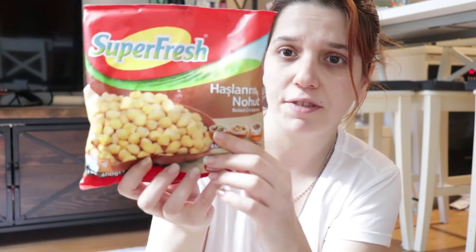So yeah, next from the frozen section, I bought chickpeas. This is also a really popular brand. It's called Super Fresh. You can find nearly everything from that brand, like normal peas and other things. Also, they have pizzas, meatballs, and everything. You name it, they have it.